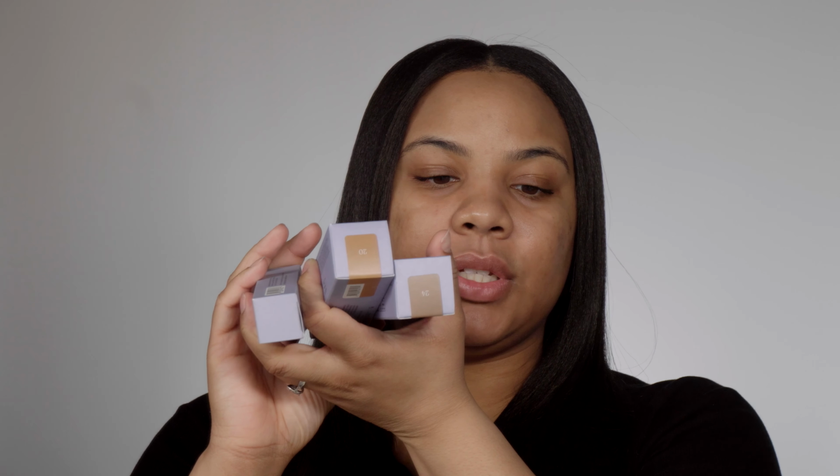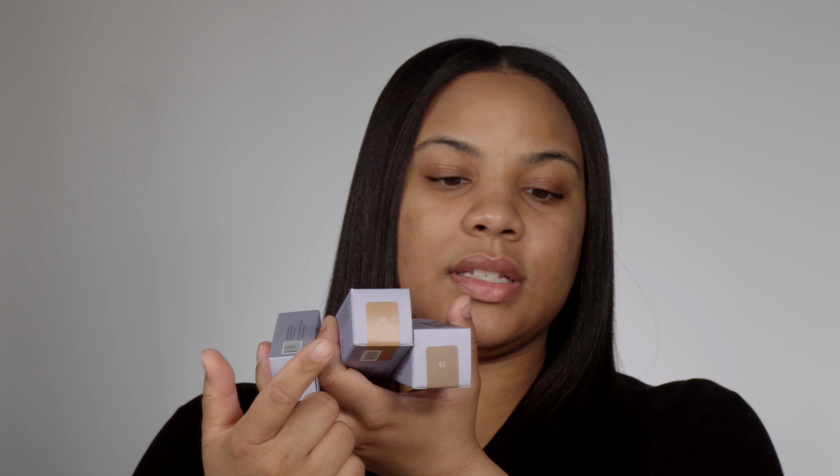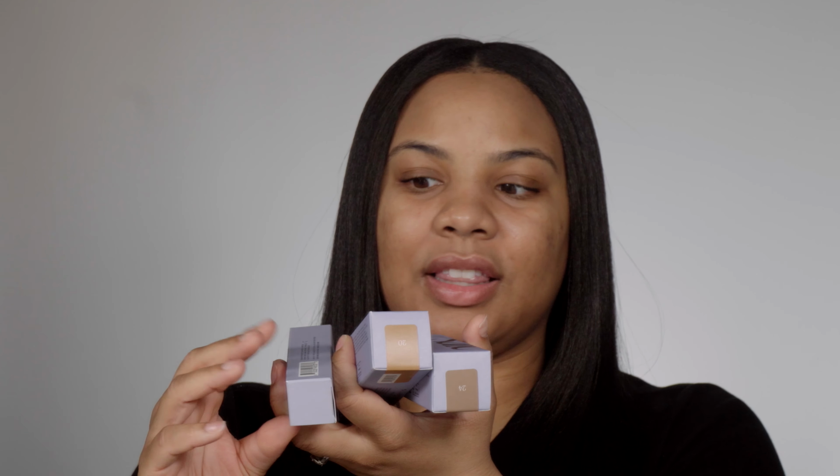So SAIE did reach out to me beforehand. I picked up 2 shades, shade 20 and 24. I think 20 is the closest one to my color. I probably also could have gone a shade lighter, but I'll show you guys what it looks like in a second. I haven't tried it over my full face, so who knows. And they also sent me their brush to try.